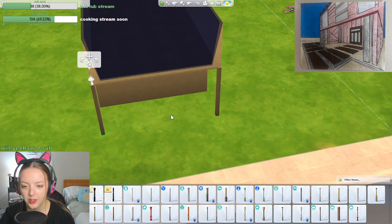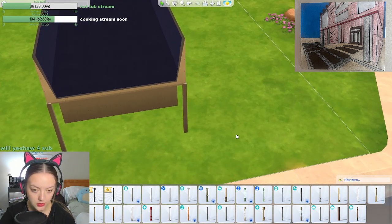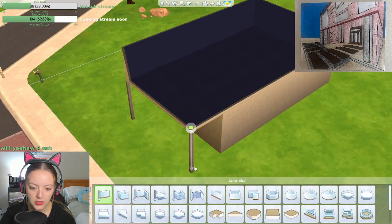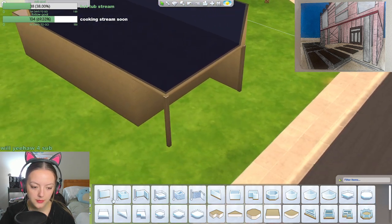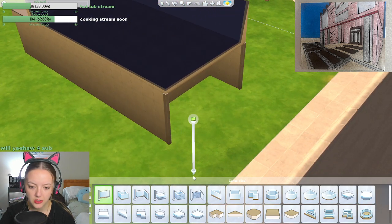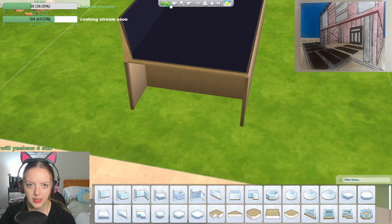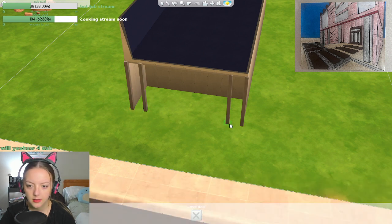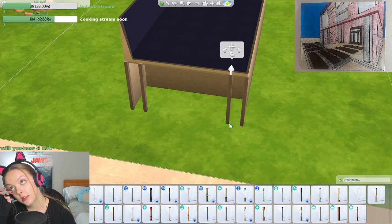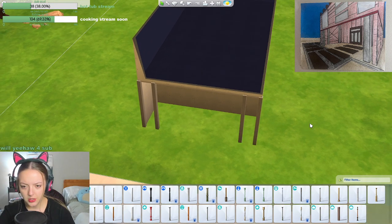Wait, I forgot how I built this. So actually, there's two walls on either side. So this wall actually continues. That's just what I'm looking at here. So there's a column there and there, and then there's a second column on each side. It's just like there. Okay. And then there's columns on the inside.